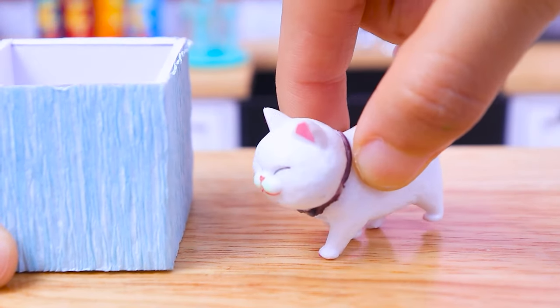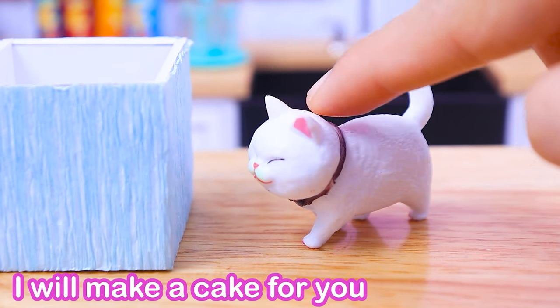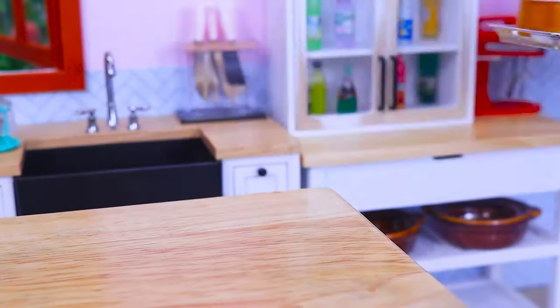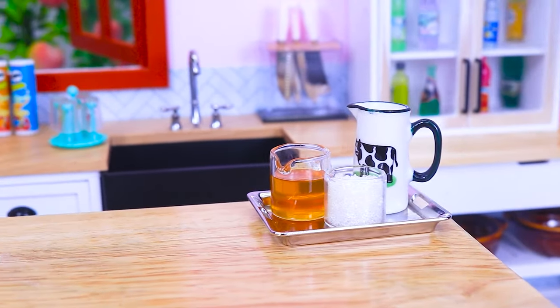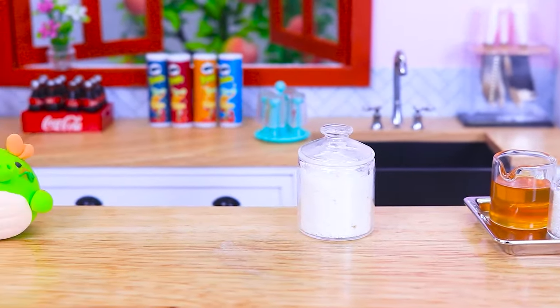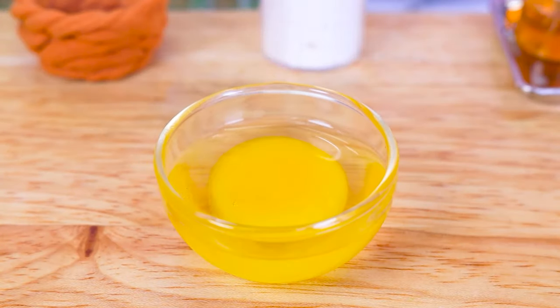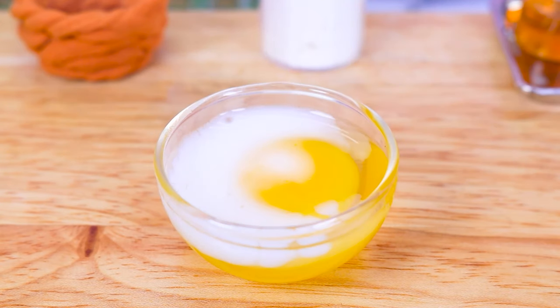Little cute cat. I will make a cake for you. Egg. Milk. Sugar.